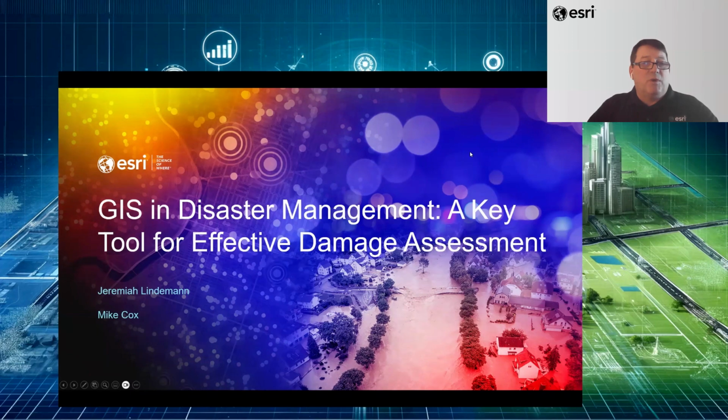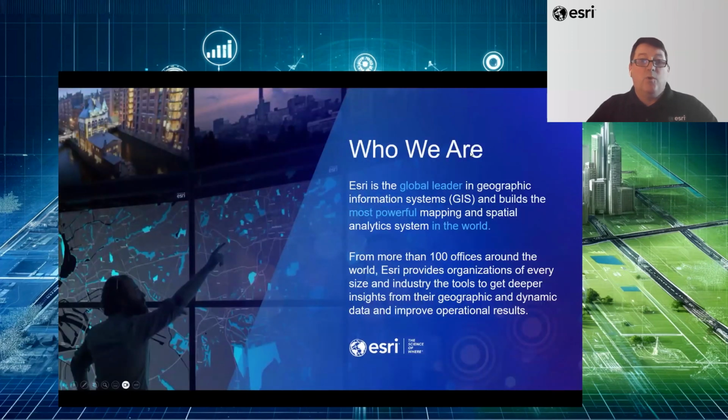But let's start with really what is Esri, or who is Esri, right? A 50-year-old company providing geospatial software. Really any map you see in local, state, or federal agencies domestically in the United States, and certainly with disaster response internationally, is likely an Esri product. Many of you may have seen things like the COVID dashboard from Johns Hopkins University. That's the technology we're discussing. So again, 100 offices around the world, and certainly allows you to use or leverage GIS as a system of record for your response agencies.